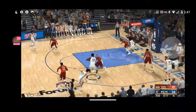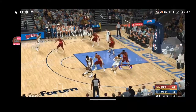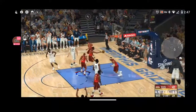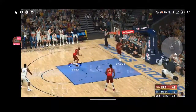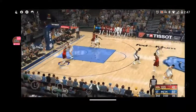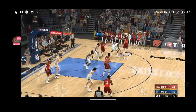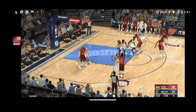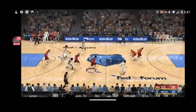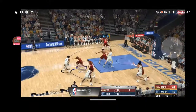Pass to Jackson. Back to Brooks. Lets it go with a 3. That's good. And it's Jackson with the assist that time. His three-point game is heating up. That's his second 3 of the quarter, 3rd overall. Harden outside. The 3. It's rebounded by Memphis. And the rebound battle split evenly thus far.